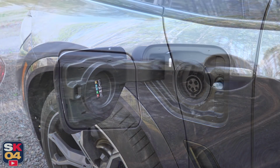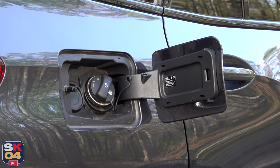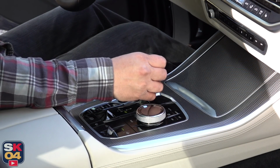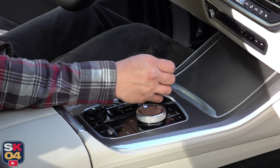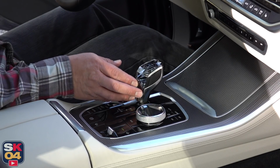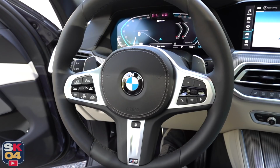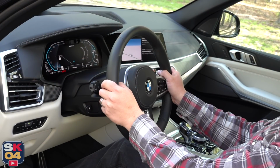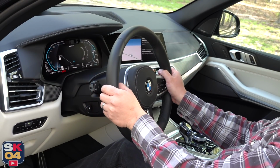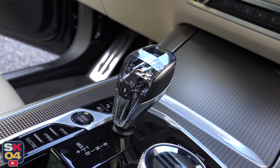The standard 8-speed automatic transmission features intelligent connectivity, which enables it to adapt its shifting strategy according to the route traveled and the driving situation. It's based on navigation data and, if equipped, the X5's active cruise control system's radar sensor. This makes it possible for the transmission to shift proactively instead of reactively, so that the vehicle is always in the correct gear for the upcoming road conditions. Of course, if you enjoy a little bit of spirited driving, you can also shift the transmission manually via the steering wheel mounted paddle shifters.